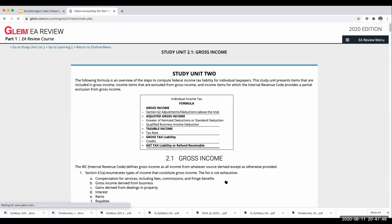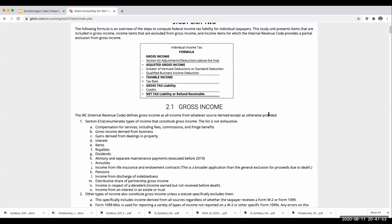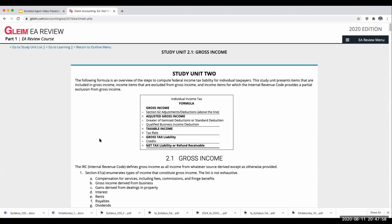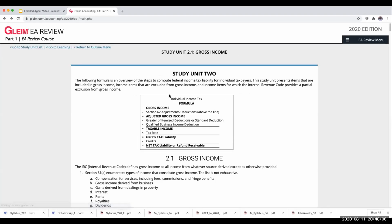So start 2.1. And then this is over here. This is the study unit 2 within this section. So this is one of their outlines. And uh-oh. Okay. So I'm going to end it there for today.